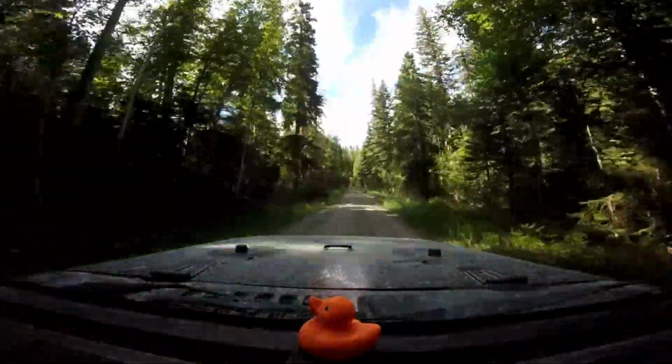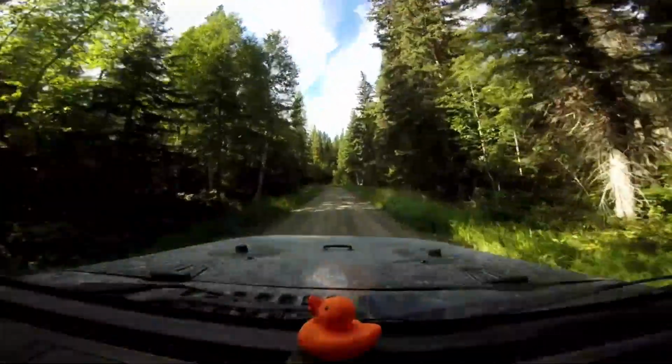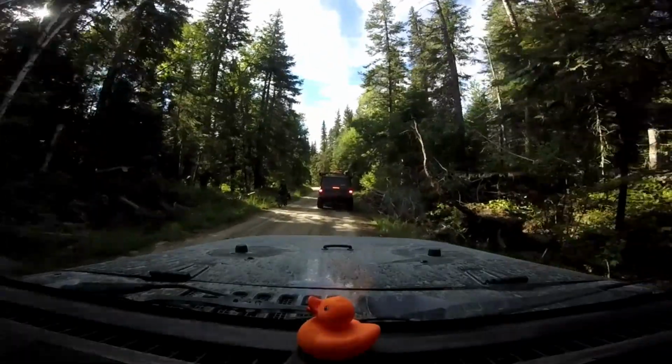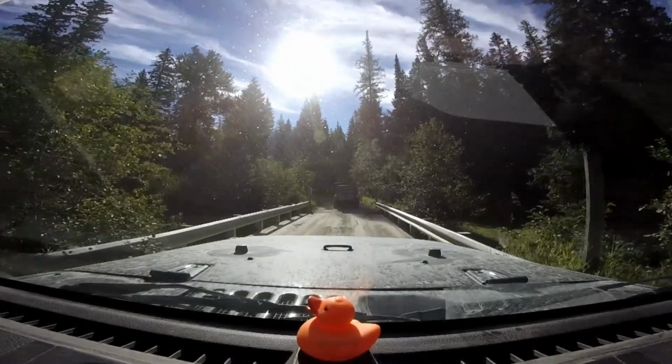Most of the forest roads were well graded, allowing us to keep a good pace going without blasting too quickly through. We did see a few hikers, cyclists, and local residents just enjoying the scenery or helping the Forest Service cut up trees from storm blowdown or fire remnants.